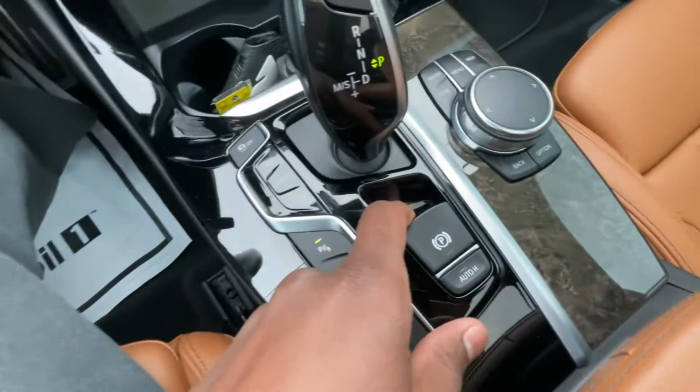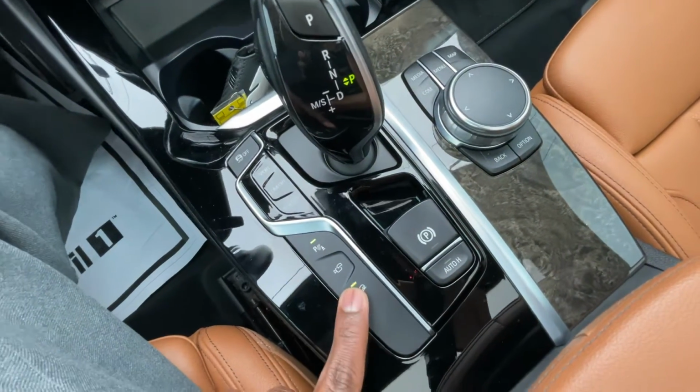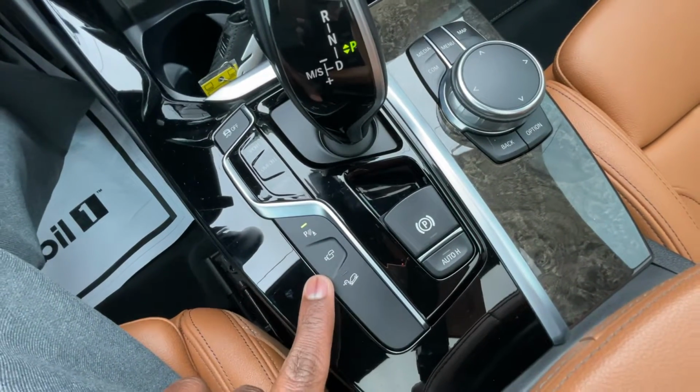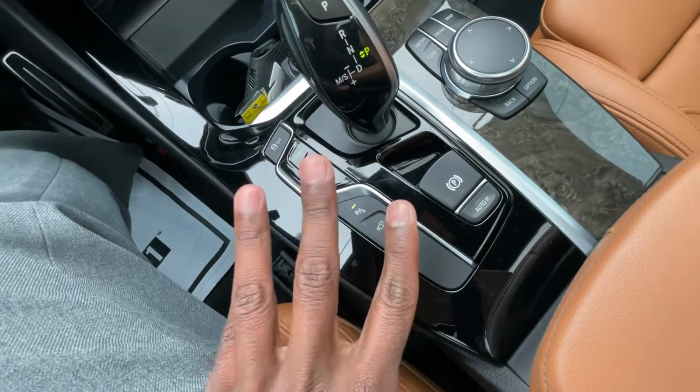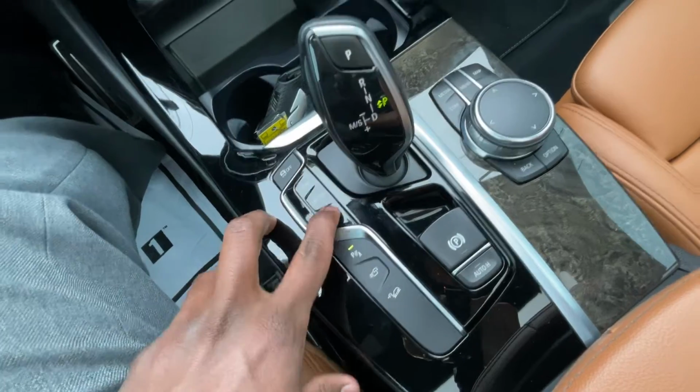And then we do have the electronic parking brake, pull up to engage, hit the brake, press down and disengage, auto hold there. And then we do have a downhill brake control there. And then we could pull up a full rear view camera by hitting that button there, which I really like, getting that full on view. And then your drive modes are here: Sport, Comfort, Eco, Pro.